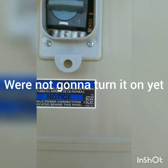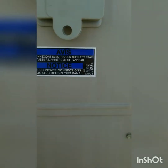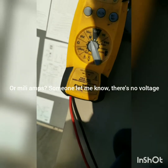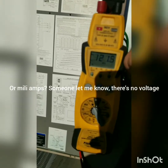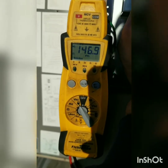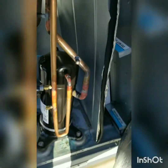Alright, well, let's tear this panel off and see if we can figure out why. So we got our panel off here. That's millivolts. You guys use this HS36, be aware. It might look like there's something there, but that's no power. We don't have any power here. So we've obviously tripped the breaker, or somebody's turned the breaker off.